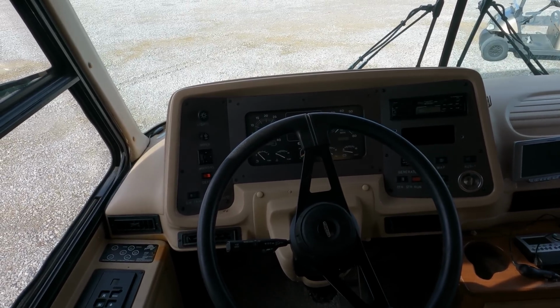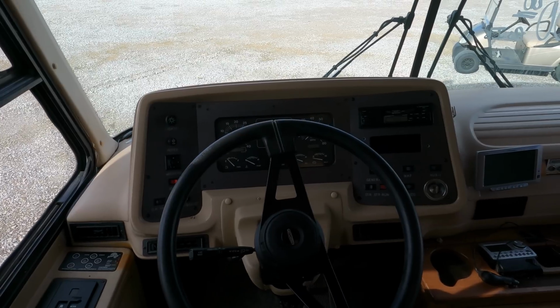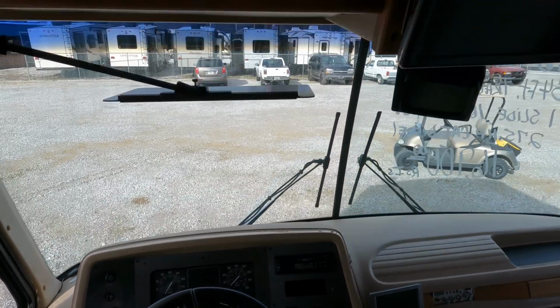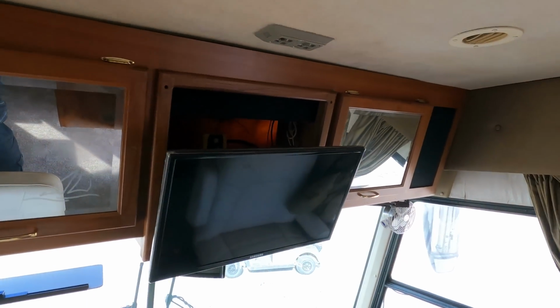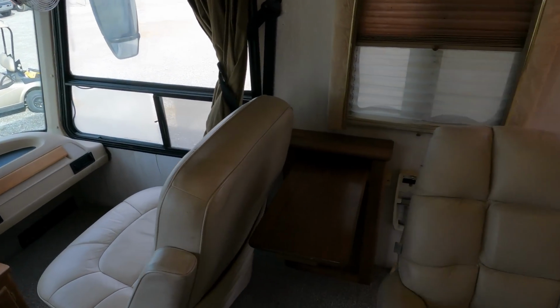6-speed Allison transmission, power gear jacks, cassette stereo, and a rear view camera system. The TV's been upgraded from the original CRT to a flat screen. Leather captain's chairs. The Tradewinds back then was top of the line.